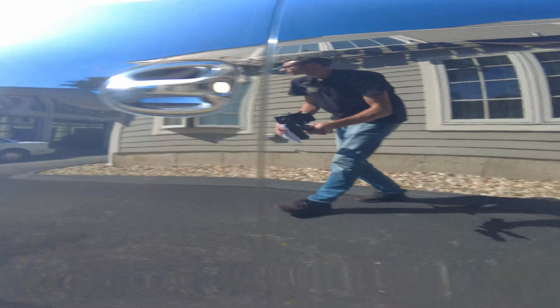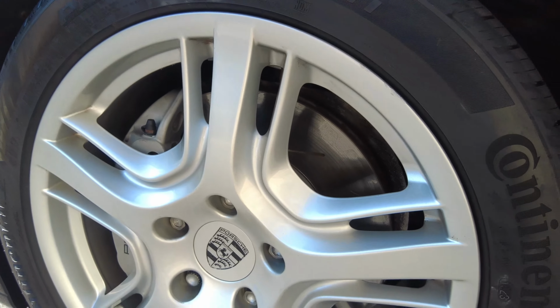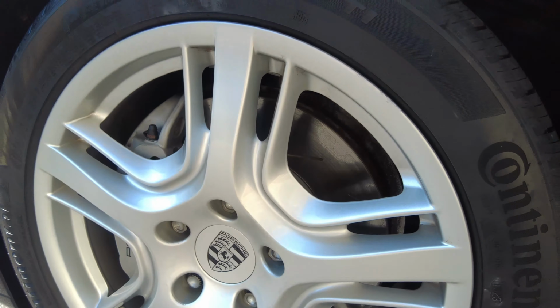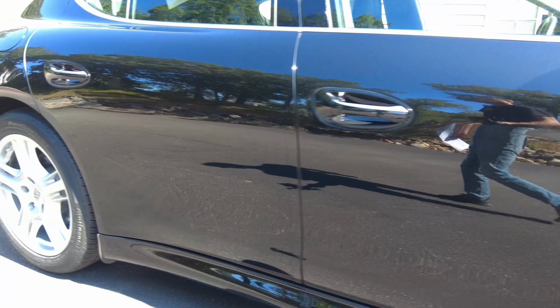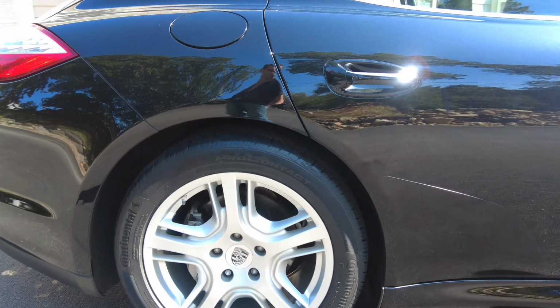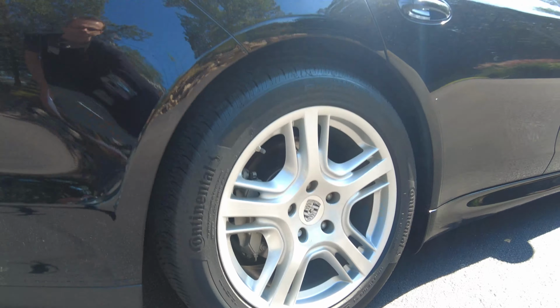The brakes are in really nice shape as well. We can see those massive slotted rotors. And checking out the calipers, those present very nicely as well. Checking out this rear wheel now.